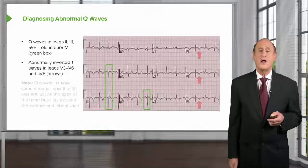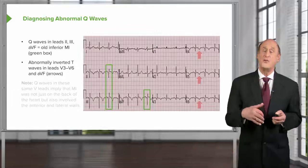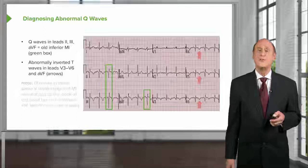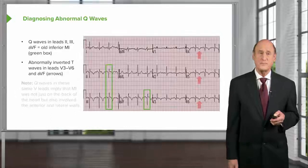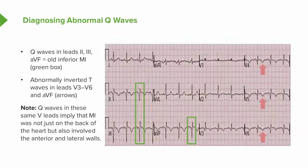This may very well be a circumflex infarct, because the circumflex can give you both supply to the posterior wall and also to the lateral wall. Q waves in these leads imply that the MI was not just on the back of the heart, but also involves possibly some of the anterior and lateral wall.